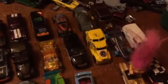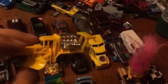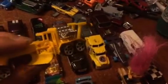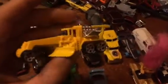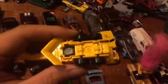Next up, I'm not sure if this is right, but I believe this was Josh's. I don't recall which race this was in, but I remember it is pretty fast. I mean, it's all stock, but it does have the weight down in the secret compartment. But I remember this thing is super fast.